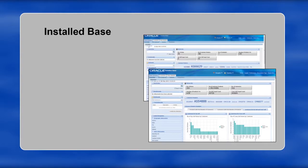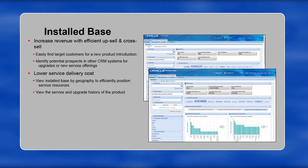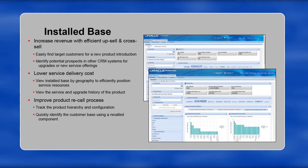And install base. Install base is one area where, again, within eBusiness Suite, users and customers have been pumping data into install base for years. They have a very rich set of data, and Endeca just allows them to unlock that wealth of information that's found within the install base. So now you can answer simple questions such as, which customers own my products? Where have I sold the most product? What regions? What geographies? Down to what cities, for example?